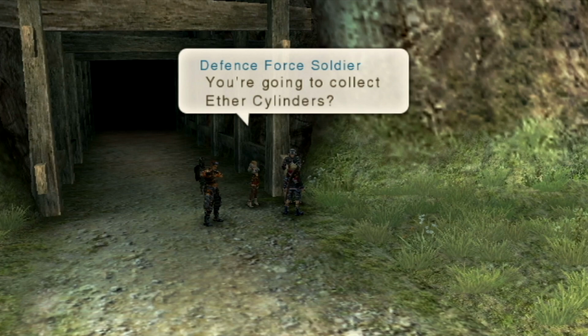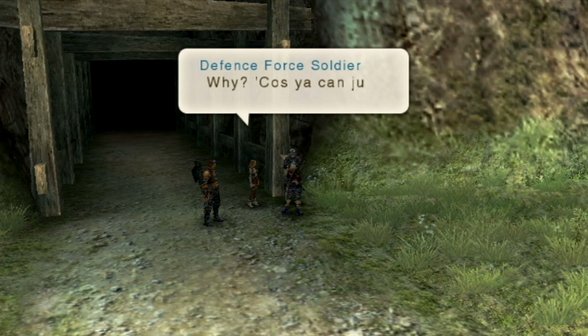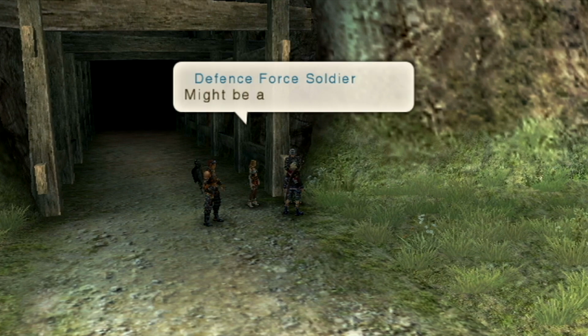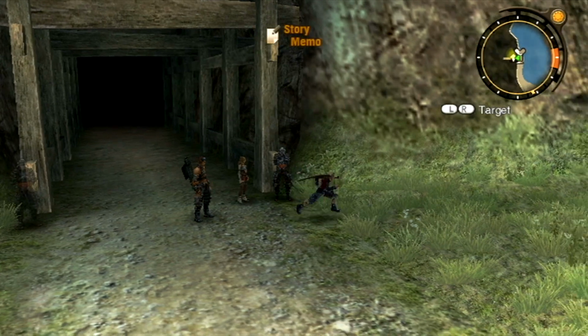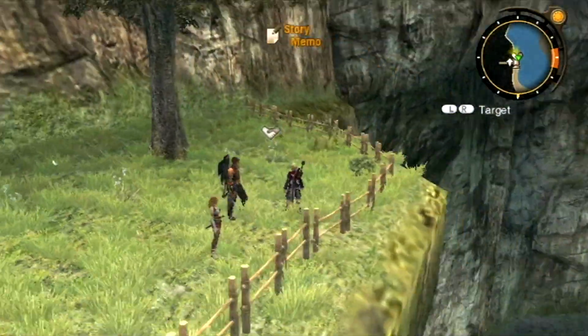You're going to collect ether cylinders? It's a bit of a job getting there, but getting back's easy. Why? Because you can just jump into the water. Might be a bit scary, though. Considering how high up we are above that water already, I can only imagine.